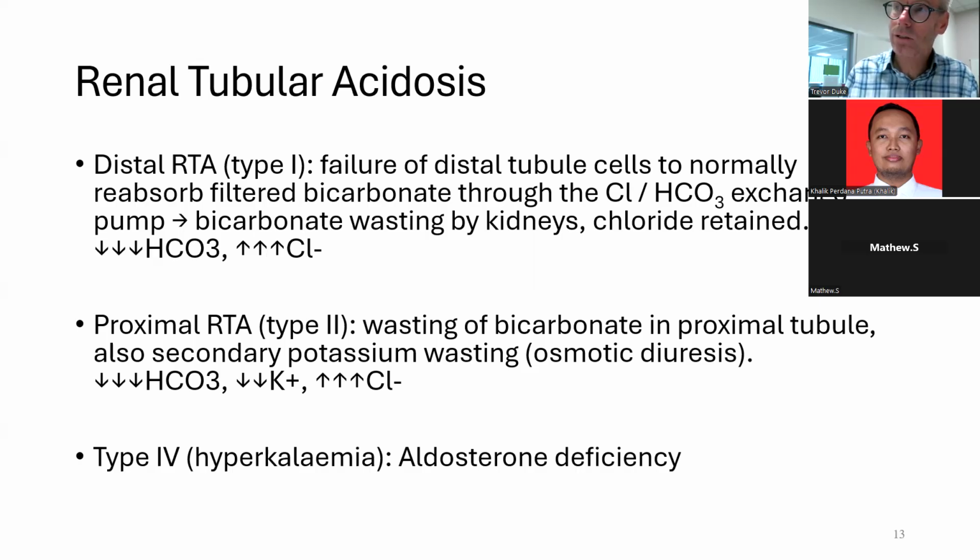So let's see, tenofovir, the antiretroviral therapy, can lead to renal tubular acidosis. So can ifosfamide, a chemotherapeutic drug. Acetazolamide can lead to a renal tubular acidosis. So there are some drugs, some diseases, and some genetic causes of renal tubular acidosis. Mostly we see the genetic cause, which is rare, but it certainly does occur in Pacific Island countries.